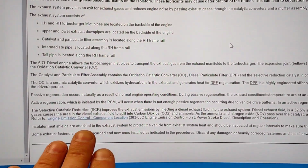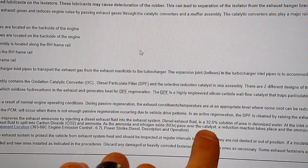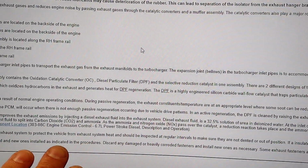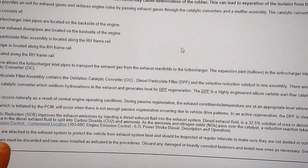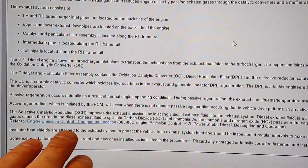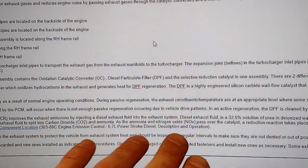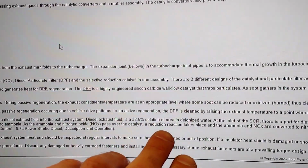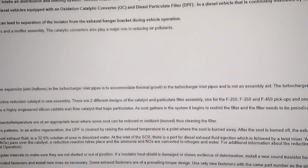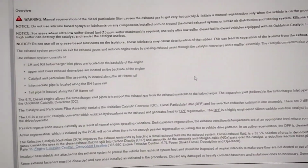Okay? I've already been over the SCR and what the DEF fluid is. The exhaust fluid is a 32.5% solution of urea and deionized water. When injected into the exhaust, it splits into carbon dioxide and ammonia. The ammonia and nitrogen oxide pass over the catalyst, and a reduction reaction takes place, and the ammonia and NOx are converted to nitrogen and water. That's basically what's going on in there. Now, let me go over the TSB.